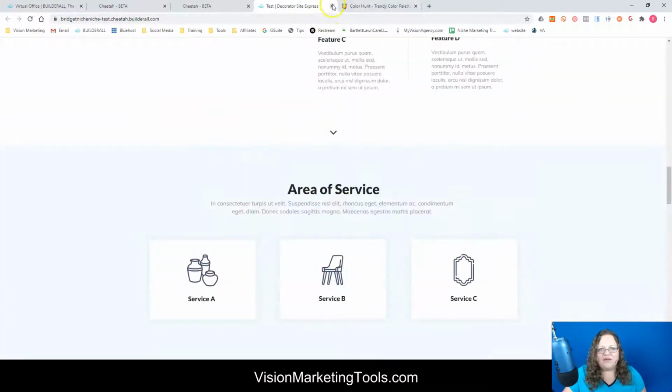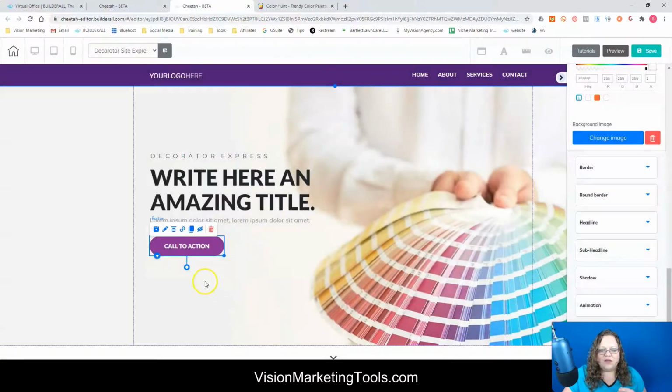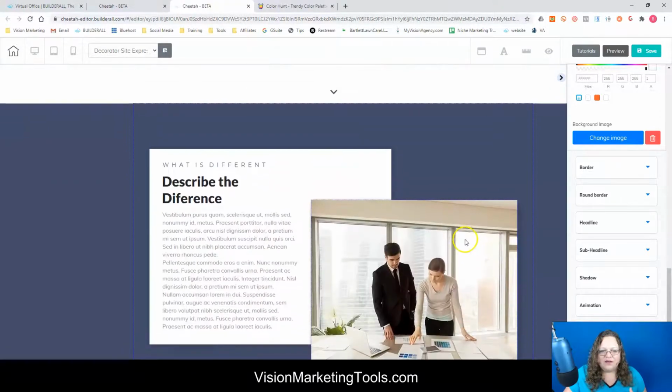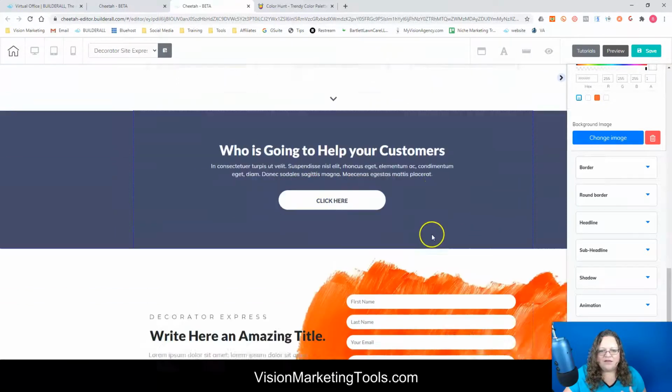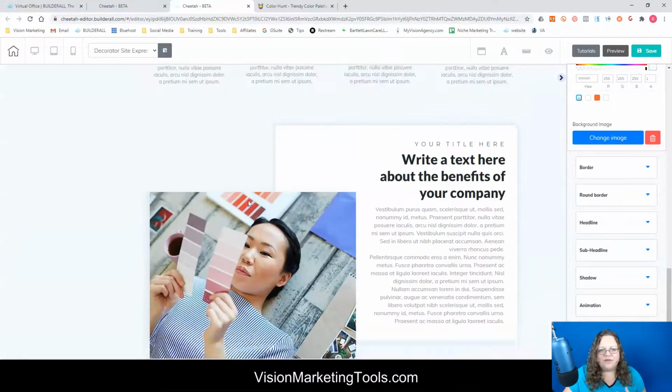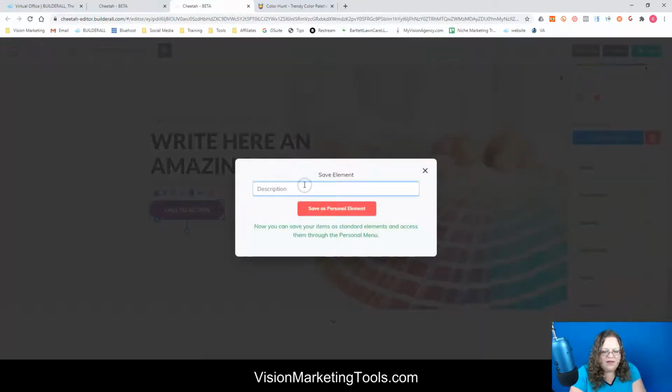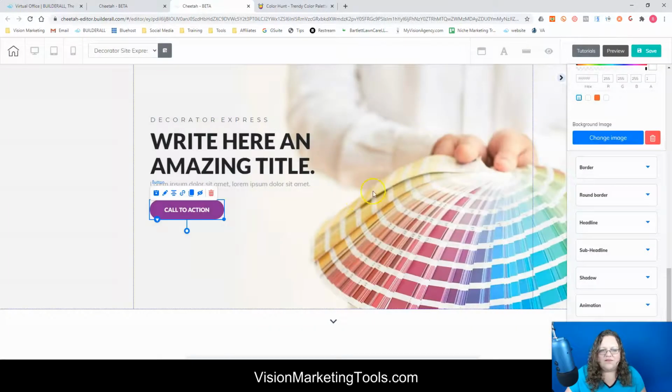So let's go back to our website editor, because I want to show you something really, really cool. Once you change this button to be congruent with your brand, okay, you may not want to go through this website and change every single button, because a lot of the times there's multiple buttons like this one or maybe this one, and you don't want to have to do this every single time. So here's the cool thing. You can actually save this element, and we'll call it branded button. And we'll just say purple just to remind us, and save elements.